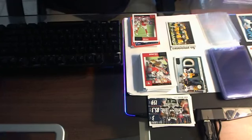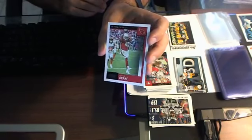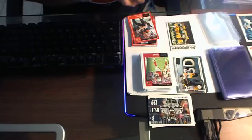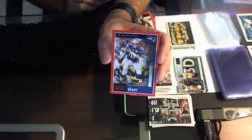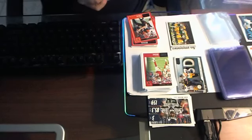We've got a red parallel coming. We've got a Kenyon Drake. Holy cow. It is Tom Brady. Wow. Red parallel at that. That's a nice card. Wow.